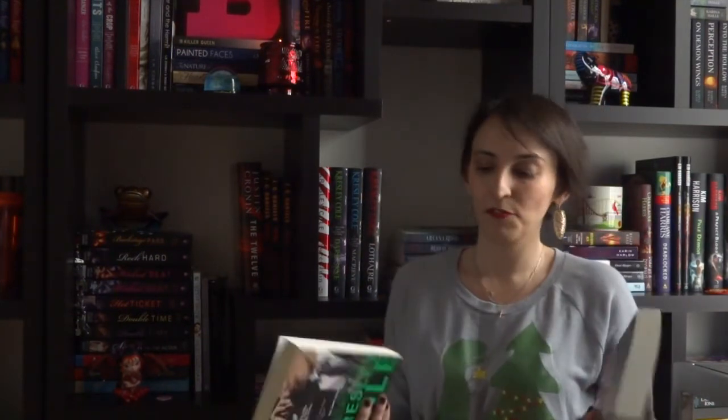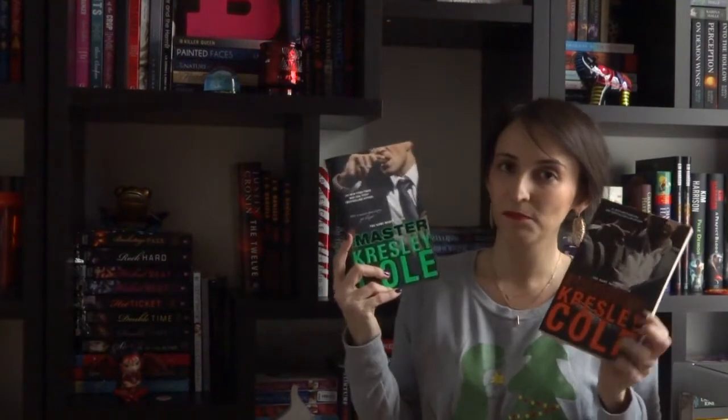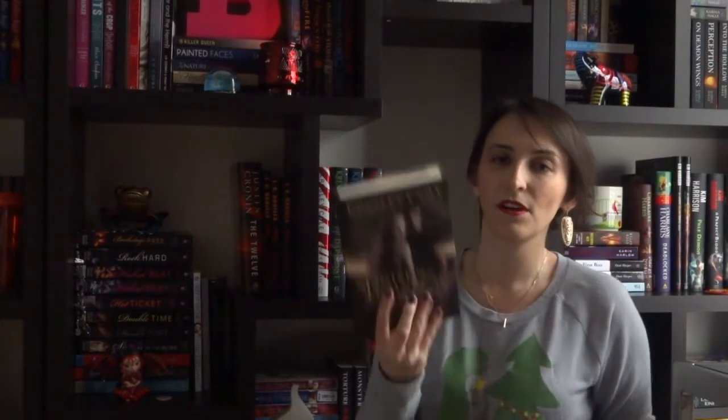Then I have the first two books in the Game Maker series. I have The Professional and The Master. Next I have the Arcana Chronicles series. I have the hardcover with the original cover of Poison Princess. And then I have Endless Knight, Dead of Winter, and Arcana Rising. And last on my Kresley Cole shelf is my ARC copy of Sweet Ruin.